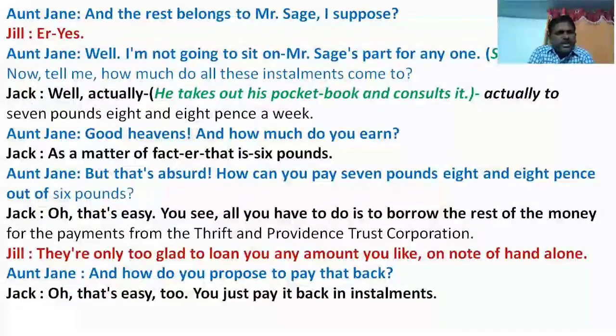Aunt Jane, and the rest belongs to Mr. Sage, I suppose. Yes, Aunt Jane. Well, I'm not going to sit on Mr. Sage's part for anyone. She stands. Now tell me, how much do all these installments come to? Jack takes out his pocket book, actually no calculator, and consults it and just calculates. Actually, £7 and 8 pence a week.